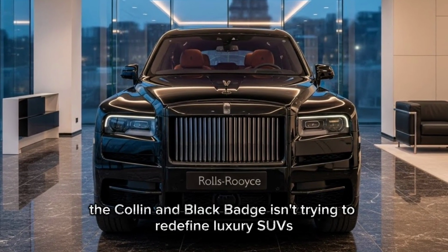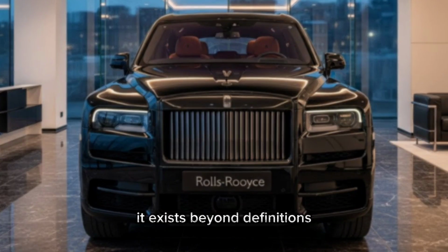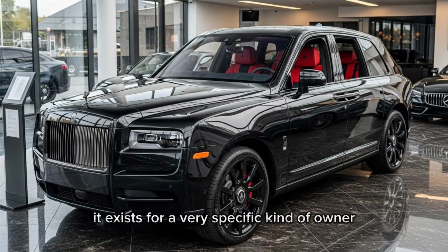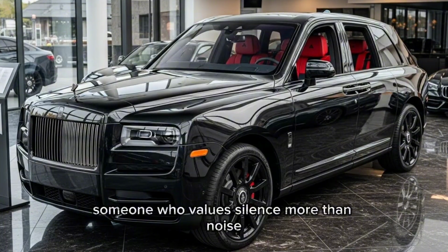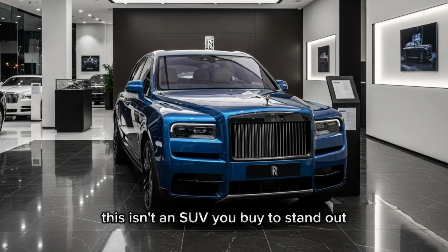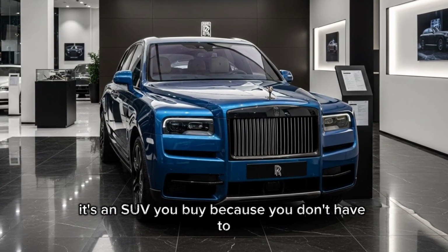The Cullinan Black Badge isn't trying to redefine luxury SUVs. It exists beyond definitions. It doesn't chase trends, efficiency metrics, or approval. It exists for a very specific kind of owner, someone who values silence more than noise, presence more than attention, and confidence over validation. This isn't an SUV you buy to stand out. It's an SUV you buy because you don't have to.